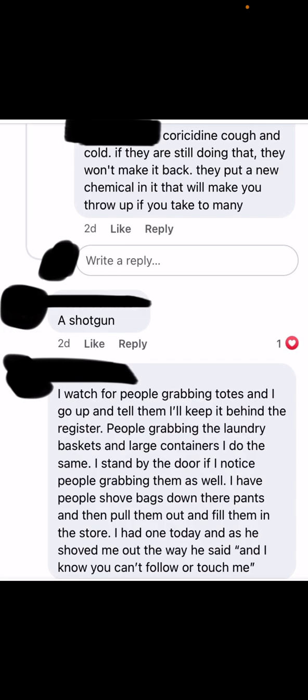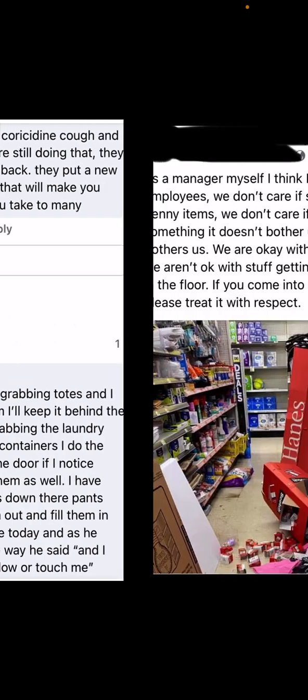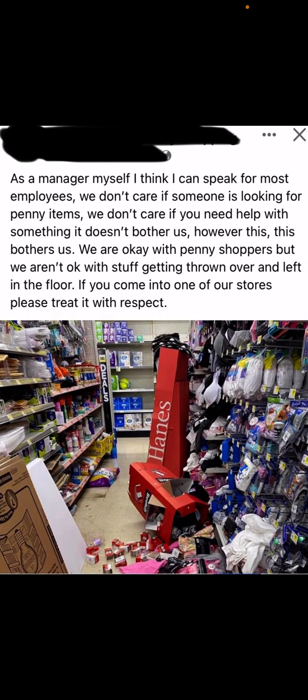They're still answering about how to deter thieves from your store. The next comment says, I watch for people grabbing totes and I go up and tell them I'll keep it behind the register. People grabbing the laundry baskets and large containers, I do the same. I stand by the door if I notice people grabbing them as well. I have people shove bags down their pants and then pull them out and fill them in the store. I had one today, and as he shoved me out the way, he said, and I know you can't follow or touch me. Wow. Okay.